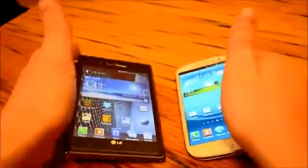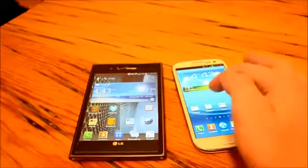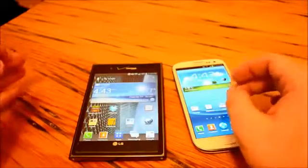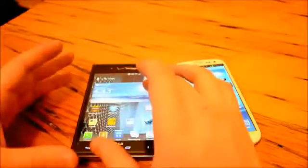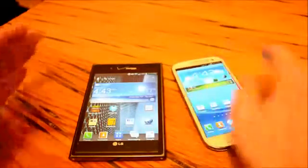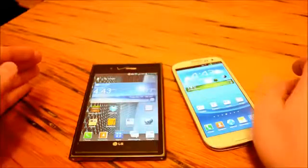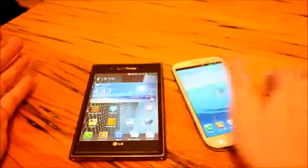Now, as far as benchmarks go, the Galaxy S3 trumps the Intuition, whether or not you're rocking the quad-core or the dual-core. The dual-core S4 is the higher up processor than the S3 that's in the Intuition, whether you have the Verizon version or the international version. And then of course the Verizon version and the other carrier variants are rocking 2 gigabytes of RAM as opposed to 1 gigabyte in the Intuition. So as far as speeds go, it hands down goes to the Galaxy S3.